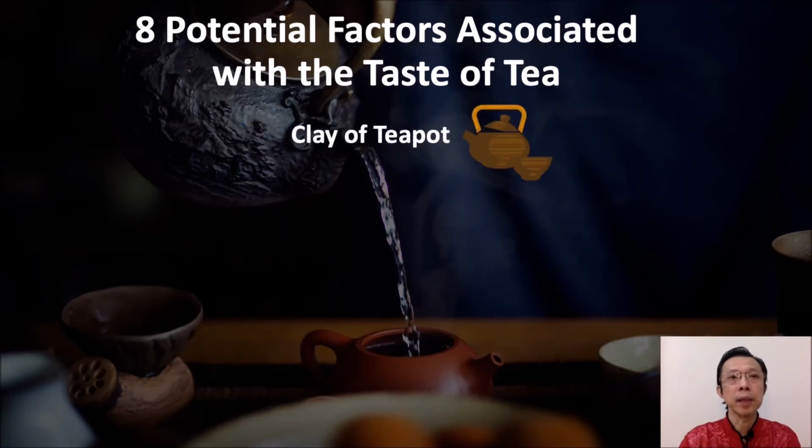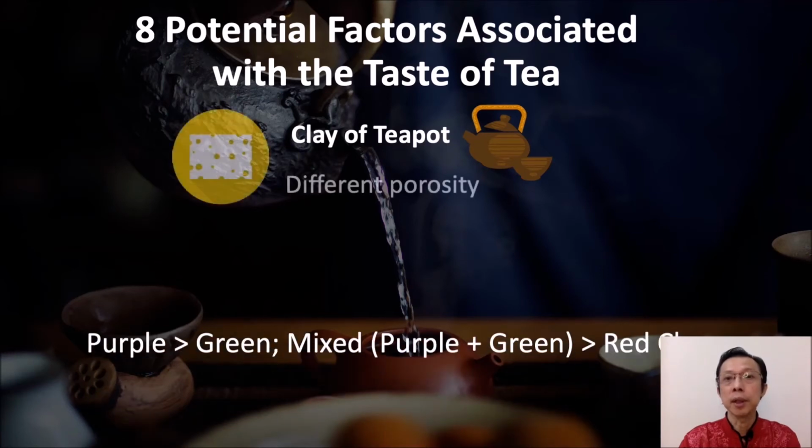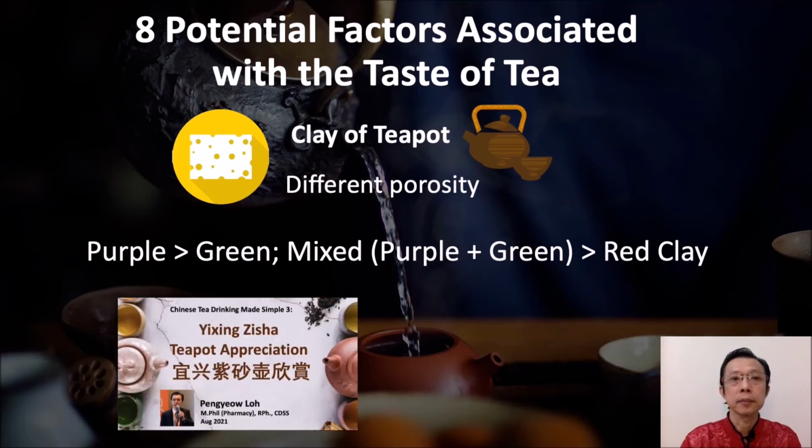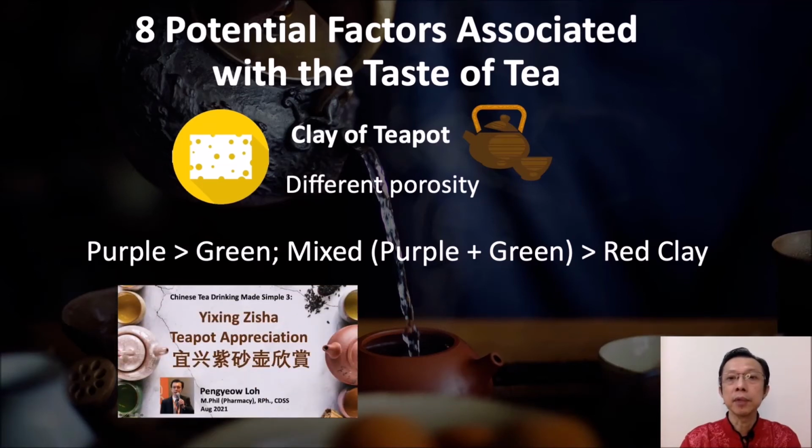Next, the type of clay used in making a teapot. We know different types of clay used to make a teapot have different porosity. However, we are unsure how significantly this affects the taste. I personally can't tell the difference. Perhaps it is just a teapot seller's marketing strategy for us to buy more teapots from them. Check out my third series of this video on teapot appreciation to know more about Chinese teapots.